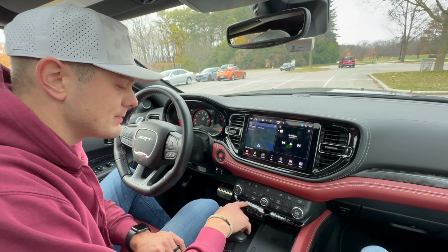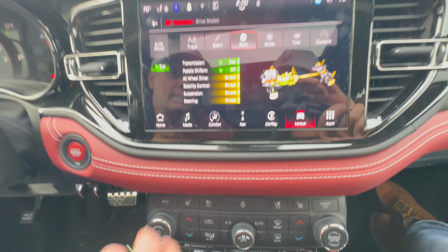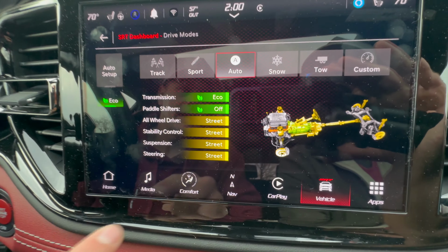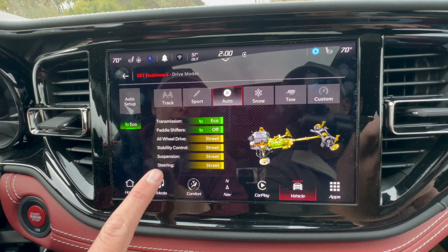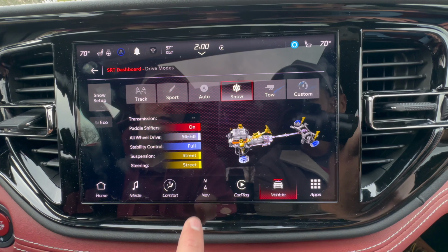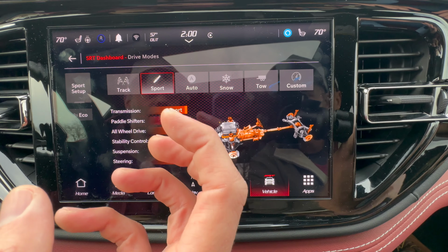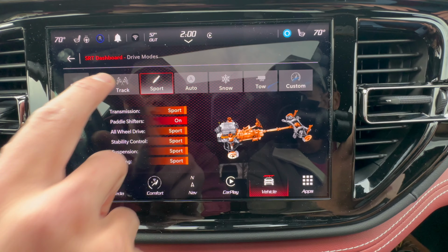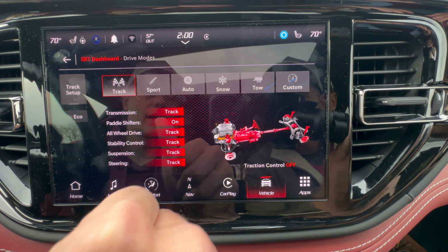And most of that charm is on display if you press this button right here. This is your SRT button. So we'll push that here. If you press it right away when you start it up, it's gonna lag, but here it'll take you directly to your drive mode screen. And you've got all this customizability that you can do here. You've got a snow mode, which will send your all-wheel drive into 50-50. You've got a sport mode, which will stiffen things up, engage your paddle shifters, and then of course a track mode, which is gonna turn your traction control off and send 70% of your power to the back.